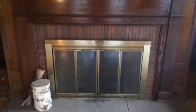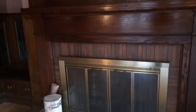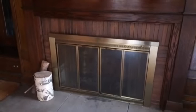I want to show you people the built-ins here. I'm a total sucker for built-ins. We have a fireplace. So in our walkthrough, I didn't notice that this is actually kind of a brass trim. It looks like there'd be room for some restoration there. Sure, I think just some simple undoing might be helpful.